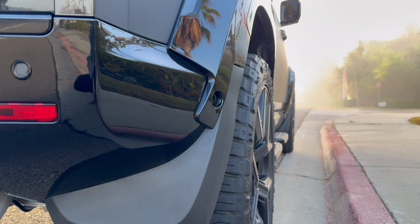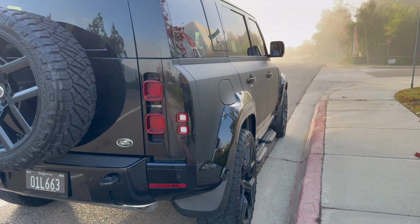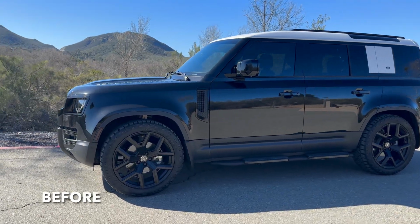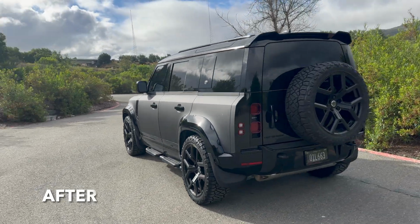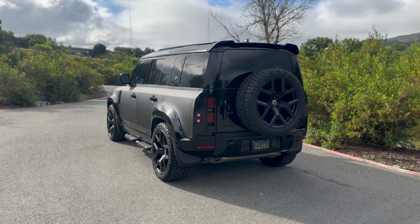Then I had a local shop here paint the arches, switch out and install all the parts. I just wanted a little different look, and I kept seeing this Urban Defender on Instagram and it just looked so good to me, so I changed it up. I don't have any future plans to do anything else. I think I spent enough money on this truck. I personally think it looks badass. I left the rear completely glossy to really complement that flat cutoff at the rear to contrast with the matte side body panels.